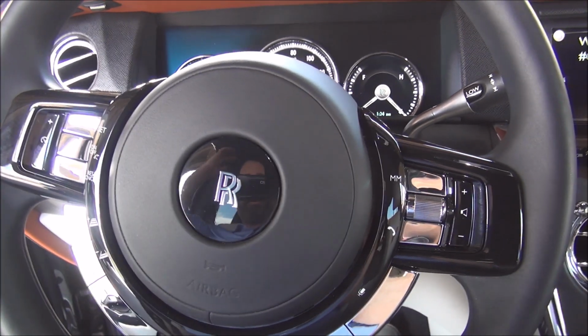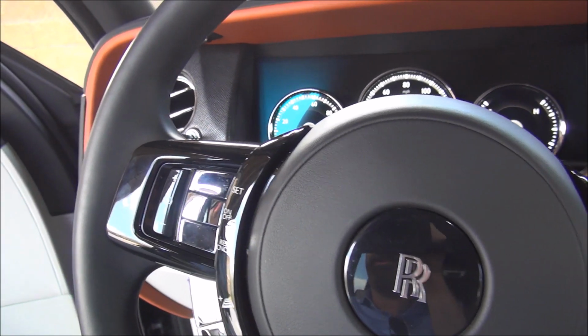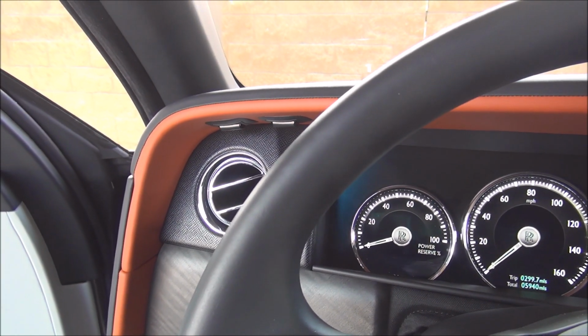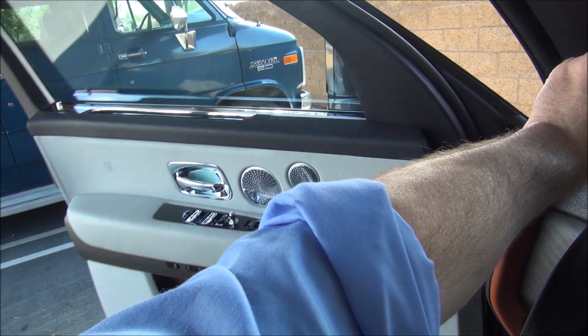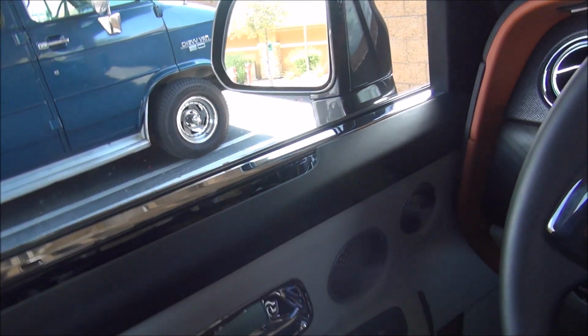Okay, and let me give you a tour of the interior of the Cullinan. The first feature I love is, there are two buttons up there, and if we push and hold the left one, it shuts that big heavy door for us.